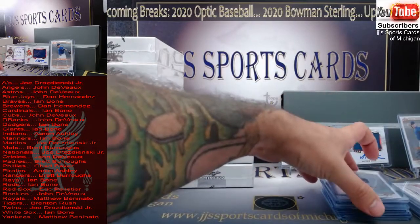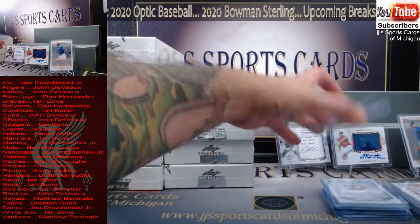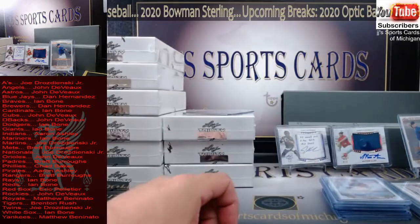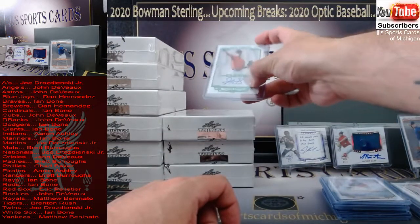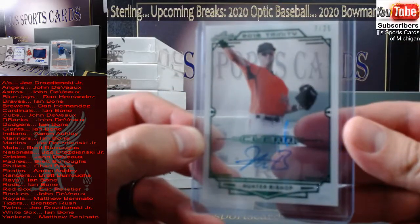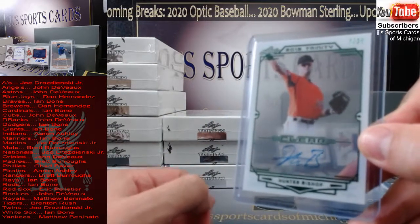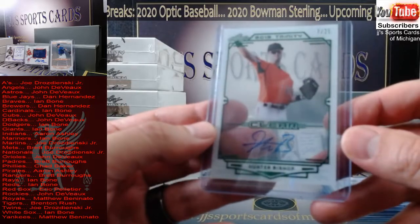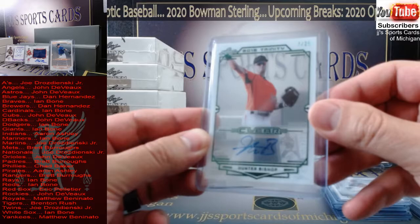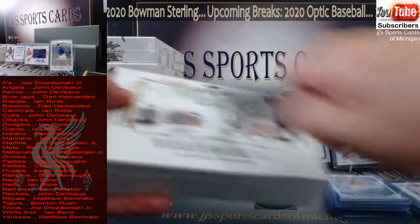That Skubal is number 10 of 20. And we got a Hunter Bishop, 7 of 25. Hunter Bishop. Ian with them Giants again. All right, next box up.